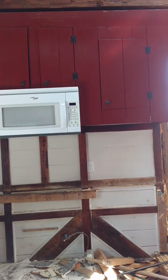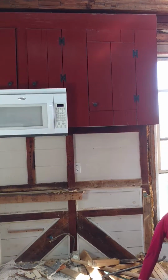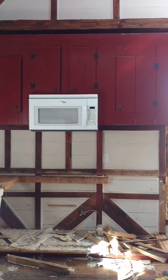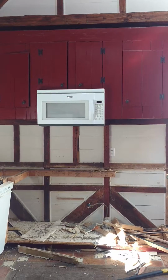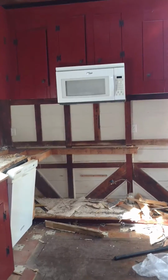I'm 5'2" and I have to jump. I can't reach the bottom shelf in the cabinet actually, so I couldn't even get down plates and stuff. I would have to jump to do that. So they're kind of neat. They have some cool character, but they're just not practical for our family. We needed more space.